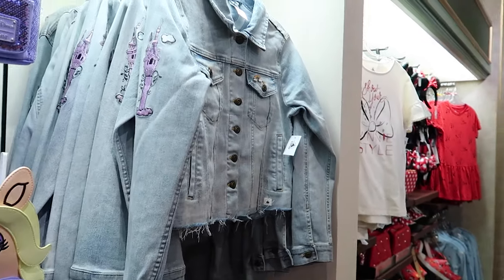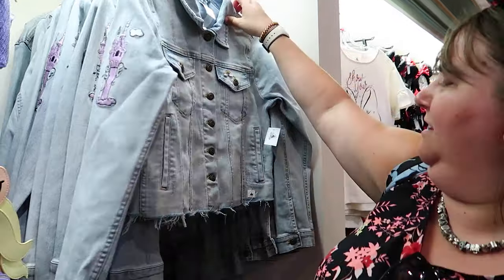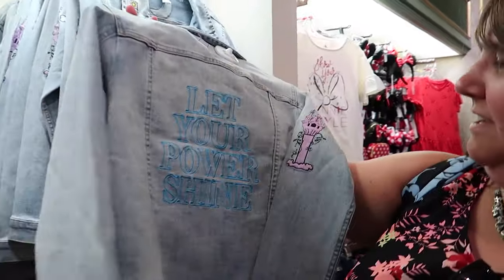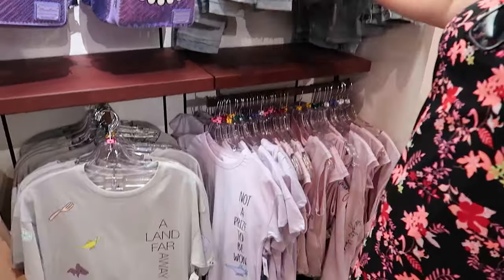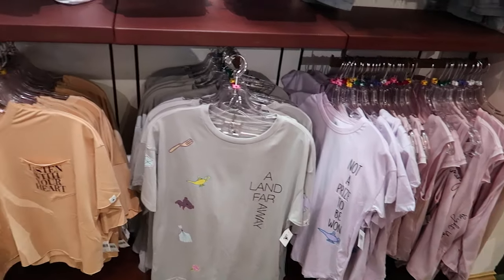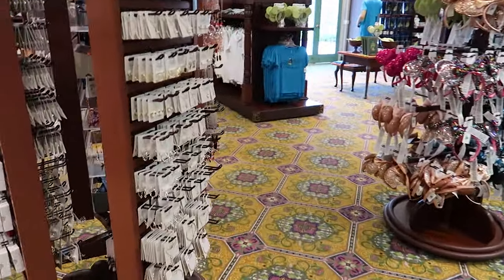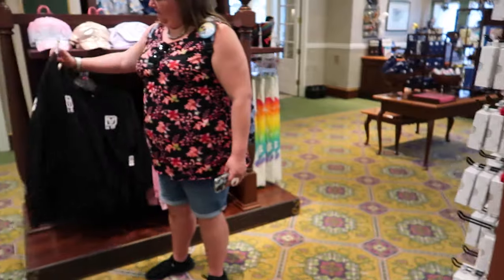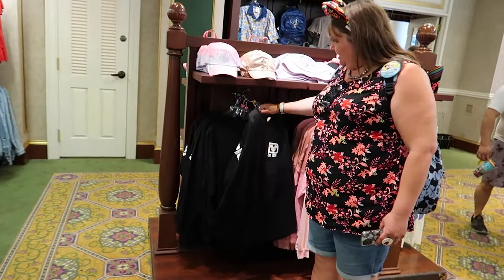The thing is, I want a denim jacket, but I want one that literally just exposes my gut, nothing else. That's cropped. Let your power shine. It's very cute, but it's cropped. These are cute, not a price-free one. I think someone just bit me on the foot. Right, pins. Oh, the plain black. I like the black. And the pink.